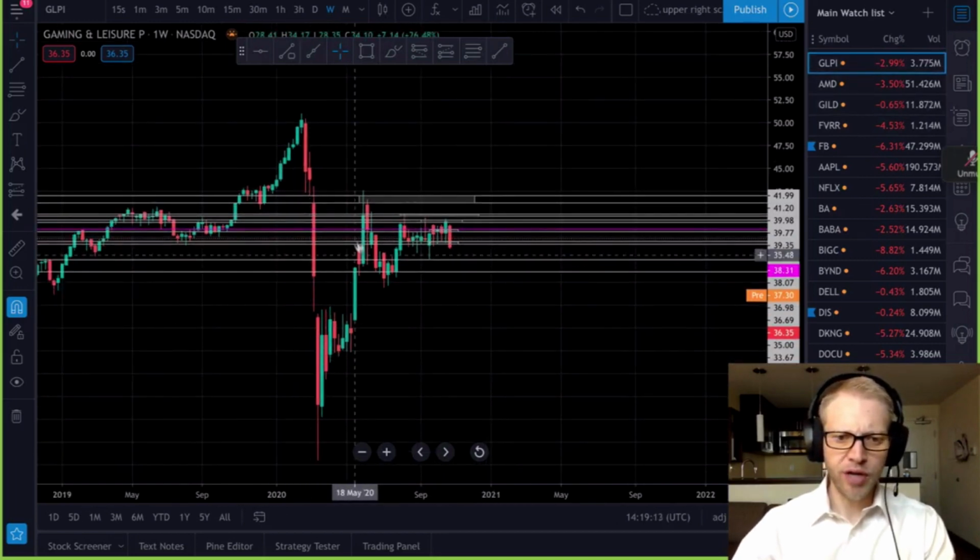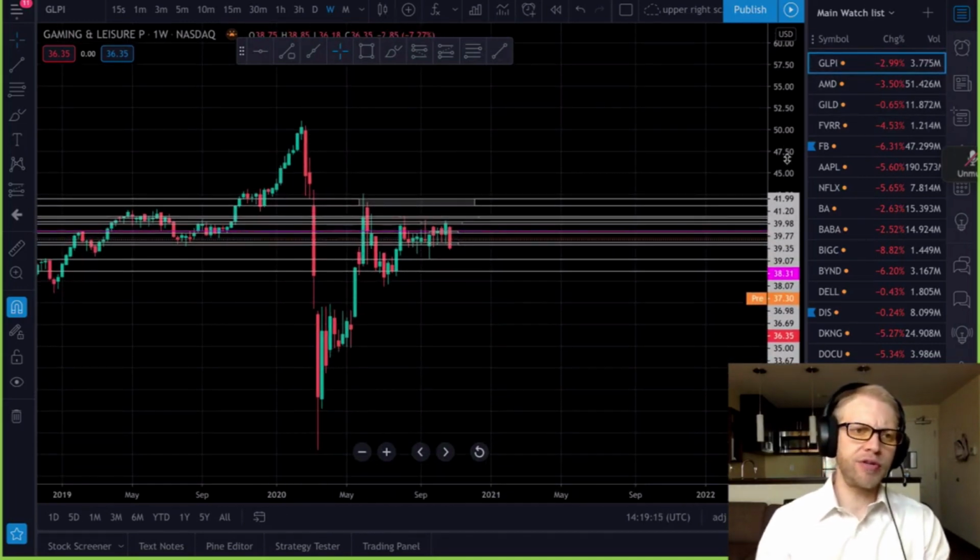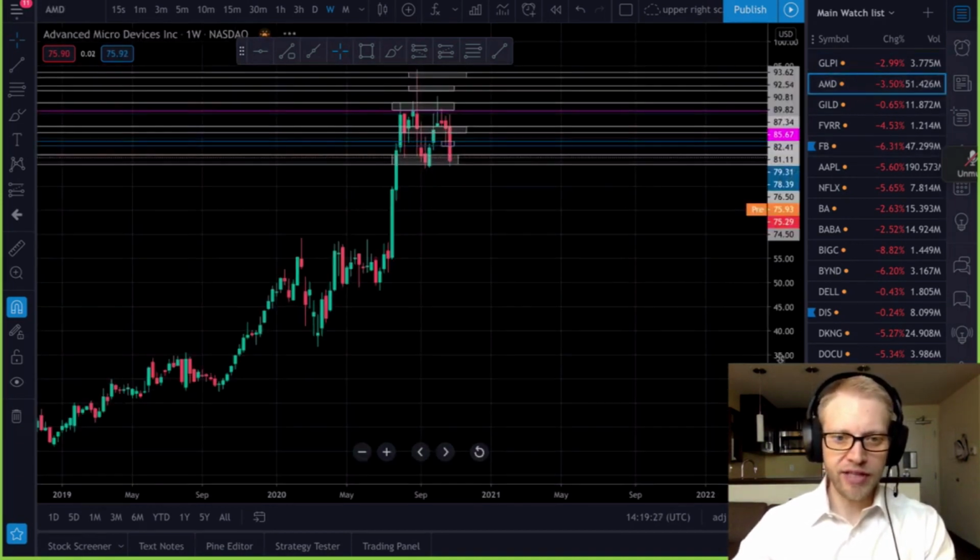I like the recovery pattern it has, and every single time, so this is what I was saying, every single time we get some sort of news on the coronavirus, if it's going to continue, this is a gaming company, it seems to move because people are in their homes playing games more. Okay, same thing with a lot of the technical companies.